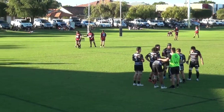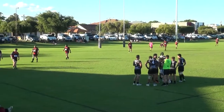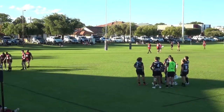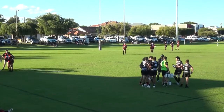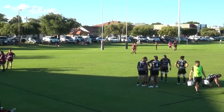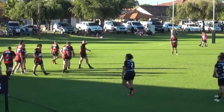Both sides just taking a moment here. There's one of the Kalamunda players just getting some attention behind play, some strapping to the knee. The official in dialogue with him there. They've managed to get that problem fixed. Back on. Set to resume this contest.